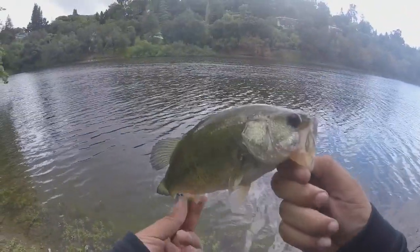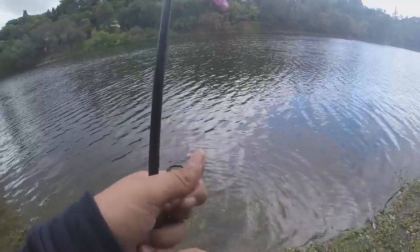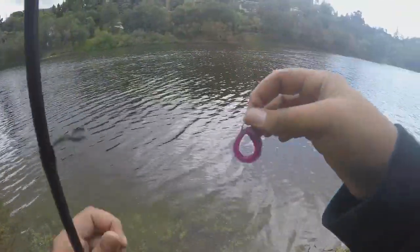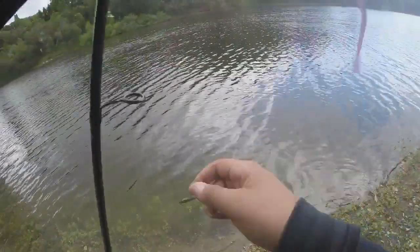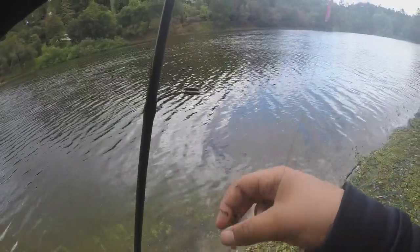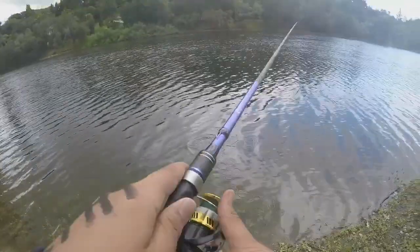All right, got the hook out. This is the first one on the drop shot. I had casted out my line, and then I had to change out the battery on my GoPro. When I picked up, there was a fish on it. That guy had it way down his throat. He must have had it for a long time. Let's see if we can get another one.